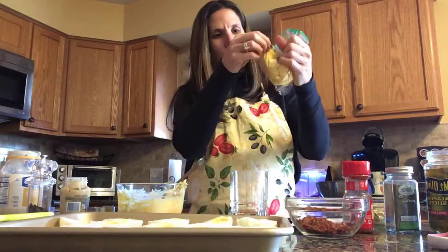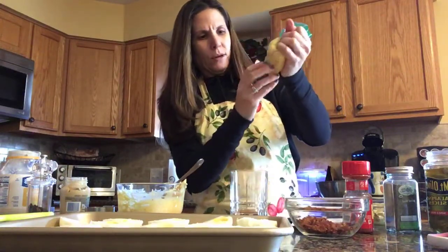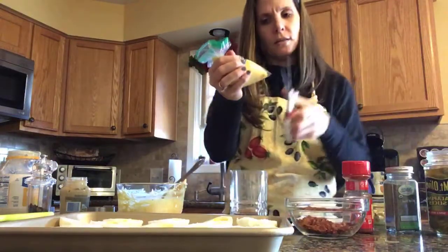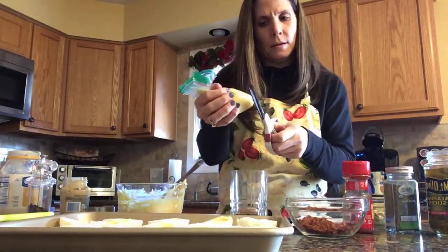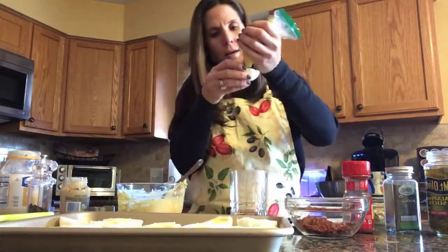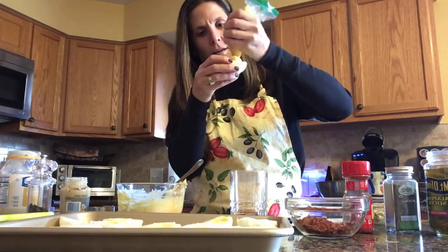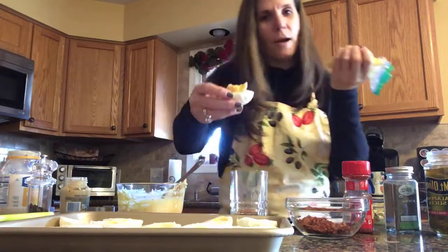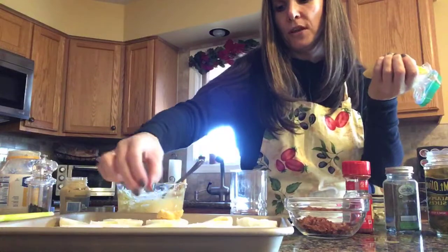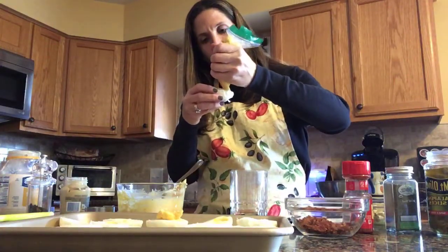Bring it to a corner and just kind of twist it around a little bit. Bring it to a corner, and I'm going to just cut the corner off. And then you have your little pipe, so you can grab an egg and you can fill it. Just like that. Okay, so we'll do a few because I want to show you some toppings that you can put on your egg.